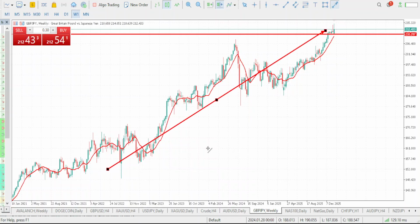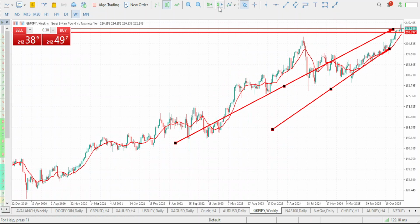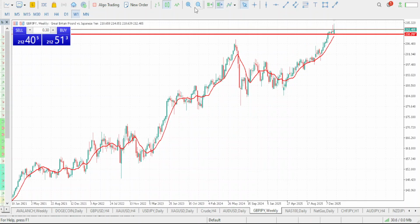Massive movement to the upside. The market has pushed up, giving us a series of higher highs and higher lows on the weekly time frame. So because of that, we will still be anticipating more movement to the upside. This is to tell you that if you are a position trader or a swing trader, what you should be anticipating for your GBPJPY is an uptrend move.